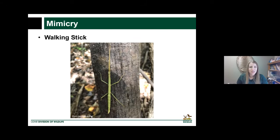And then I've always been an insect lover, so I had to throw in at least one insect today. And I liked this picture because you could see the insect and the outline of it. So mimicry is making yourself look like something else. It kind of goes along with camouflage. It can blend in, but a walking stick gets its name from looking like a stick.